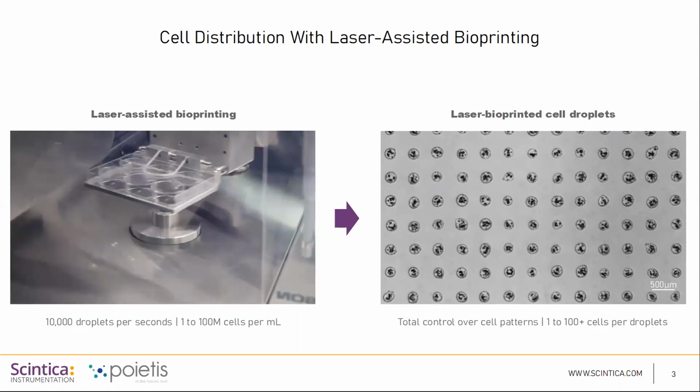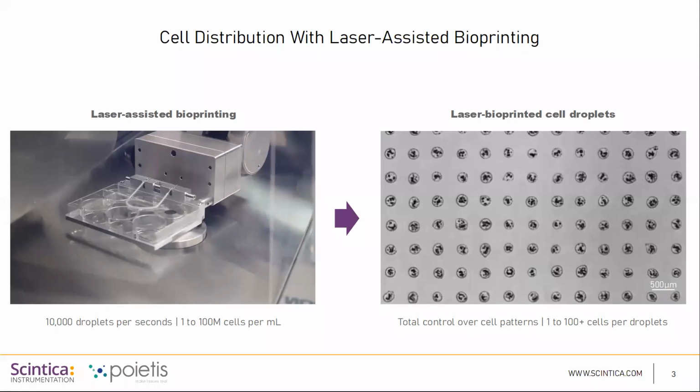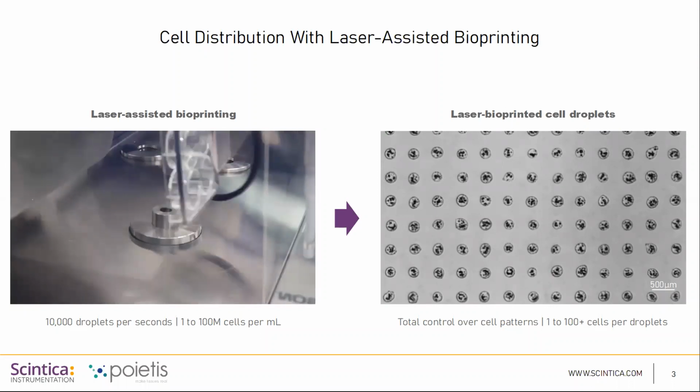Basically, it allows you to work with very high cell concentrations of up to 100 million cells per ml, with the capacity to transfer up to 10,000 droplets in a single second.